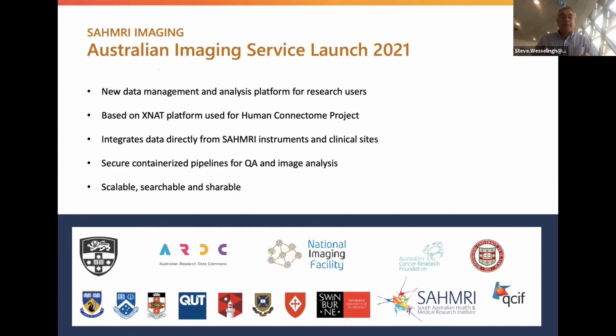So the other aspect of all imaging, small animal, large animal, and human, is the enormous amount of data. And we at SAHMRI have connected up with the XNAT platform, which was used for the Human Connectome project. And so we have this new data management and analyst platform available for all researchers. It takes the data directly from all of the SAHMRI instruments and clinical sites. It's secure. It's got the right pipelines for quality assurance, and also the right pipelines for image analysis. It's scalable, searchable and shareable, which obviously is a really important part of data in the modern clinical and modern research world.